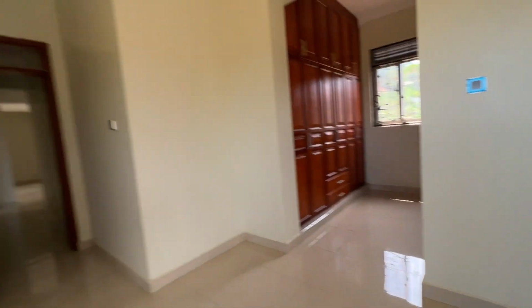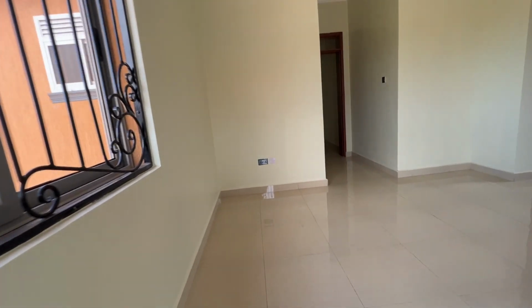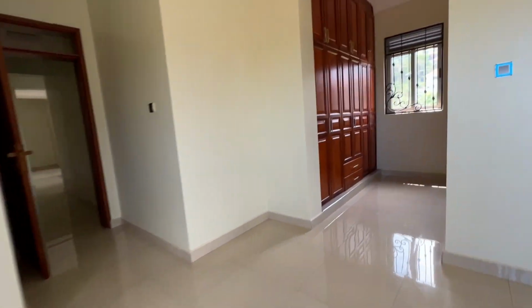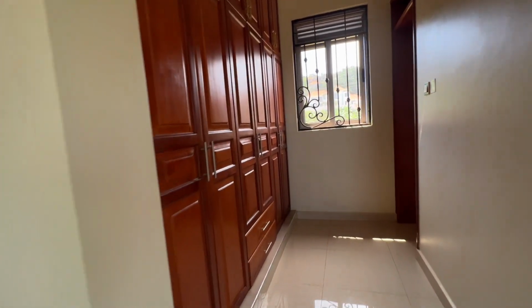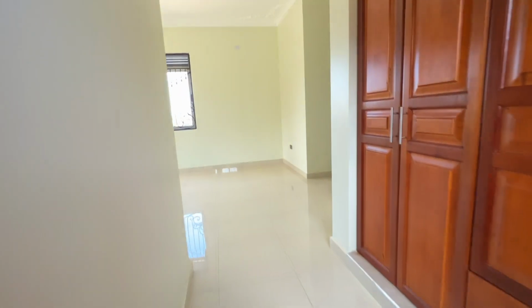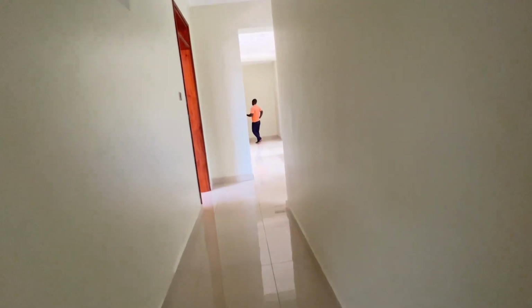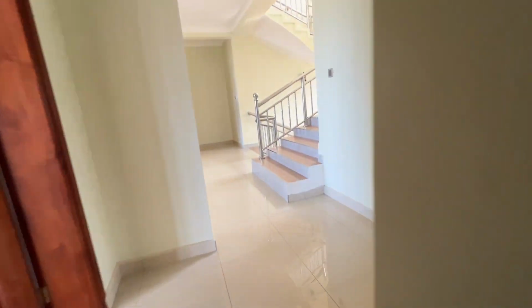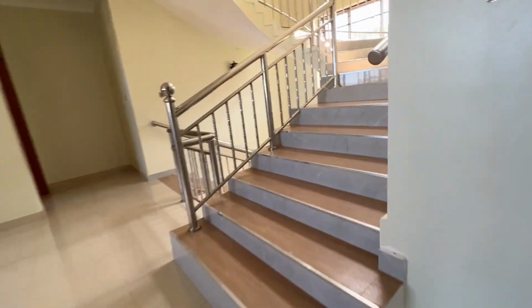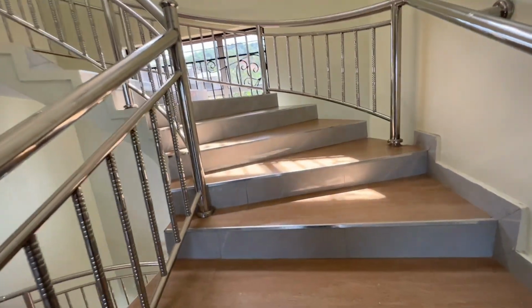Here, also self-contained, has a wardrobe. Every room is self-contained here. Personally, I love the taste. They have done very neat work, trust me. If you love Kigo Road, it's not far from Munyonyo, and it's not far from Entebbe. And even going back to town, it's not very far. You can use Entebbe Road, which is the nearest. So up here we are going to go to the rooftop.